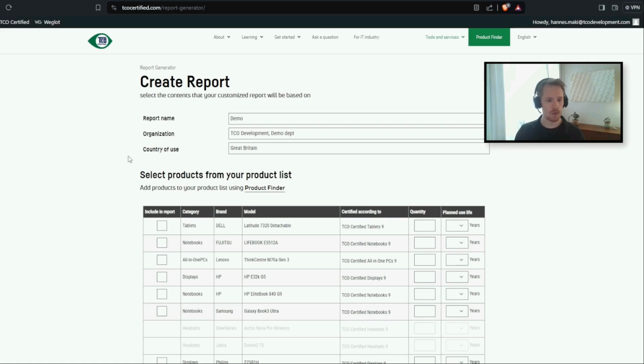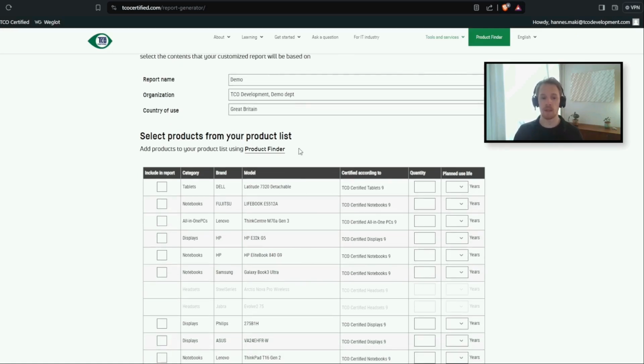And after that, you are prompted to select products from your product list. And the product list is basically the products that you have saved using Product Finder. And Product Finder is our database of all certified products. So you just go in there and then you find the product that you are using in your organization or are interested in for some other reason. And when you have found that product in the Product Finder, you just press Add to Product List, and then it will end up here.